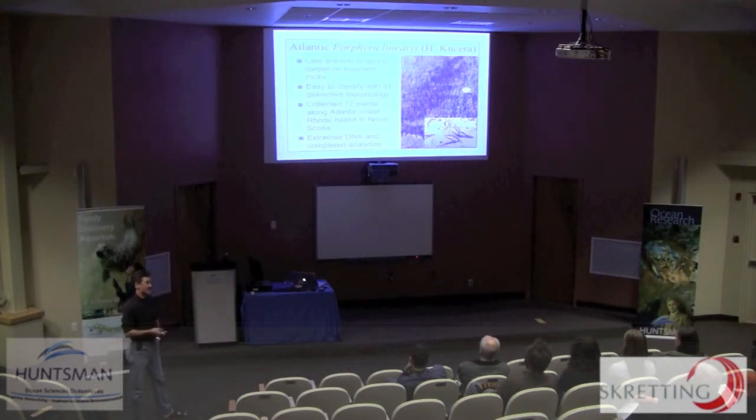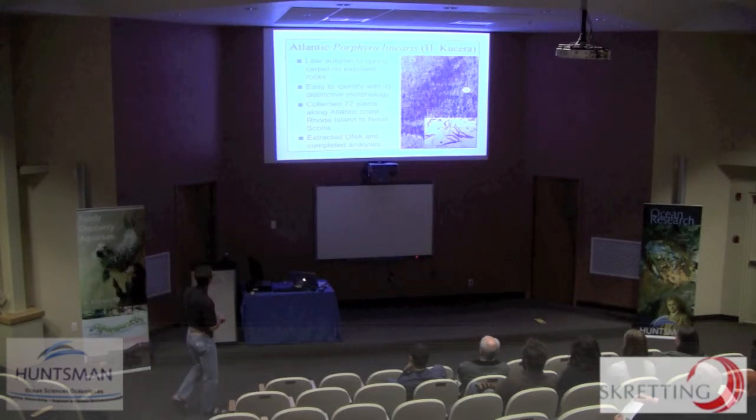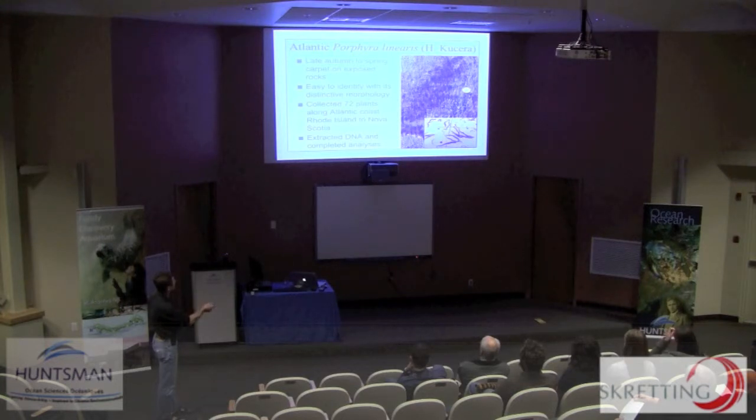So here's just a classic example of where things go horribly wrong. We have this Atlantic species called Porphyra linearis. Hannah Kucera worked on this in my lab. Very, very easy to identify, very distinctive. Late autumn, spring carpet on exposed rocks. It just coats these rocks, places like Peggy's Cove and whatnot. Easy to identify with its distinctive morphology, these very narrow, long blades. You can't go wrong. So, of course, we had to go out and collect a bunch of plants.